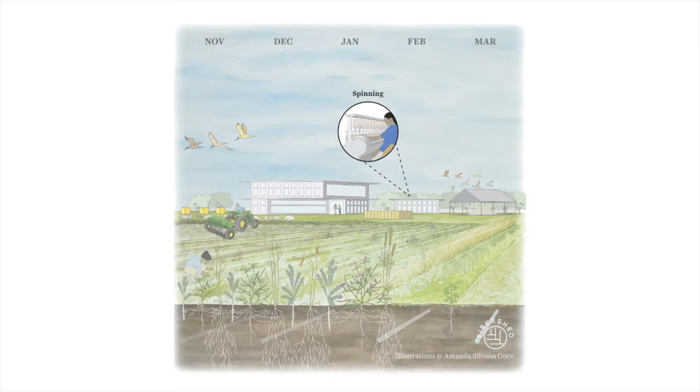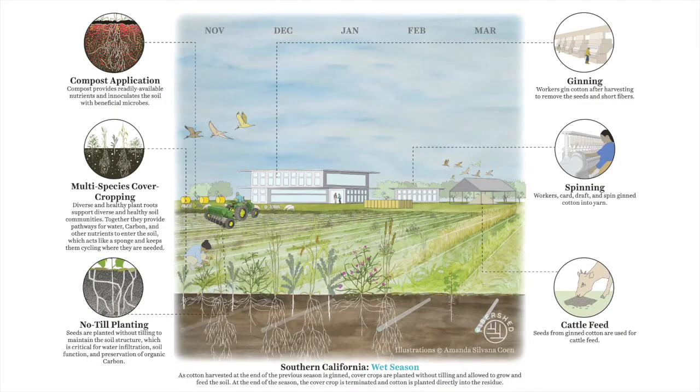In the background, we also have a spinning facility where workers card, draft, and spin ginned cotton into yarn. This is one of the aspects of the vision that we don't have yet. We have ginning, but we currently need to send our cotton elsewhere to be spun. And here's a graphic that sums up everything that I just shared. Again, these will be available online.